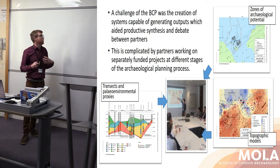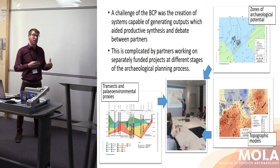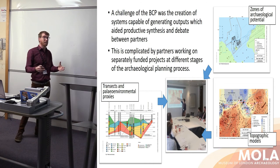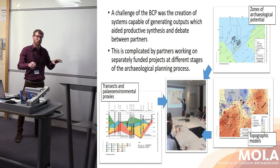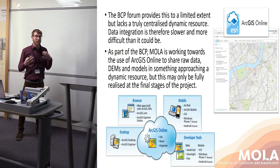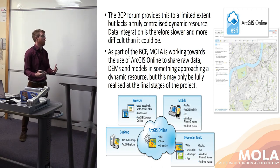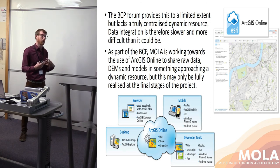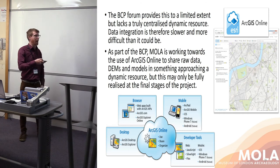The big challenge of the BCP was creation of systems capable of generating outputs to actually aid productive synthesis and debate between the partners. This, of course, is complicated by the fact that we're working on different sites that are separately funded and actually at different points of the archaeological planning process. The BCP Forum provides us to some extent and has been really great and useful, but we don't really have a centralised dynamic resource to share this data on at the moment, and as a result it's a bit slower and more difficult than it could be. We're hoping to move forward with using ArcGIS Online and the new HER that's being set up to actually share this data, but it's probably not going to be realised until the later end point of the project.